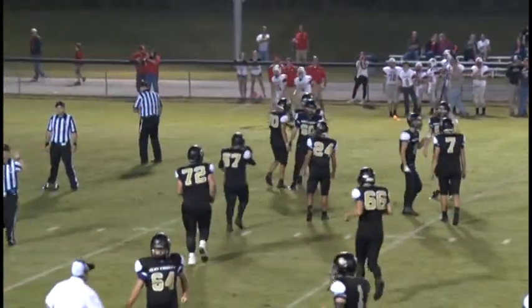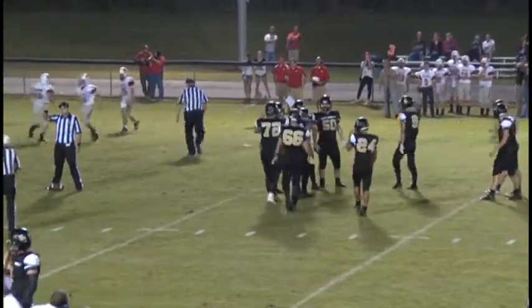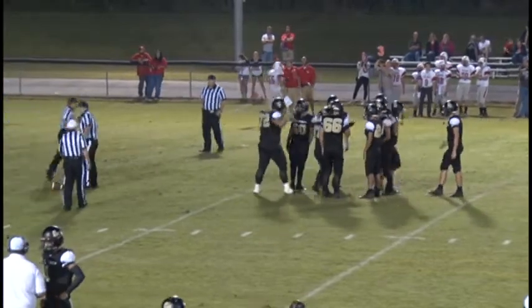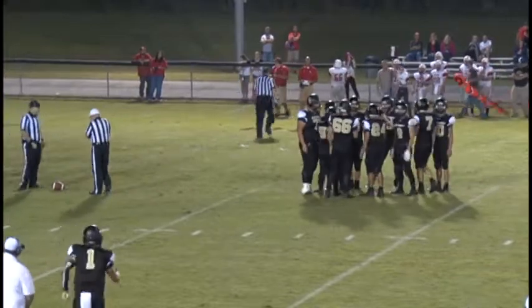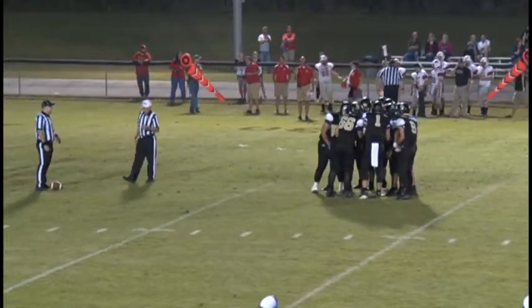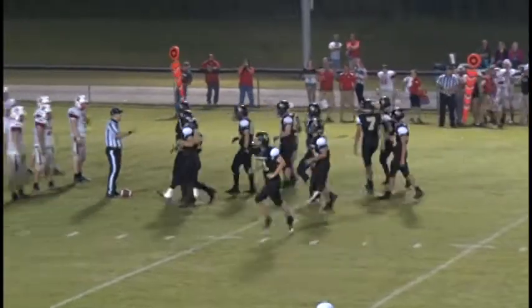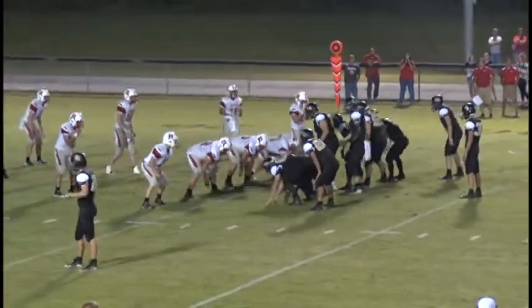So, there was a flag down for illegal motion. It's declined. It's going to be Clay County ball at the 31-yard line of Red Bowling Springs. Pruitt really didn't have much of a chance on that play. The time he took the handoff, he was met in the backfield, and he was hit right where the ball was, and basically the defender just took it away from him as he was going down.